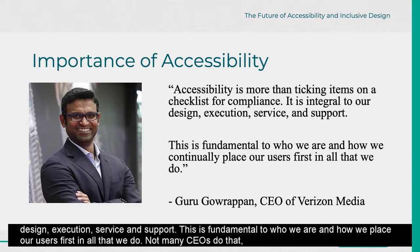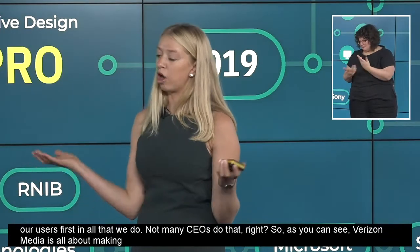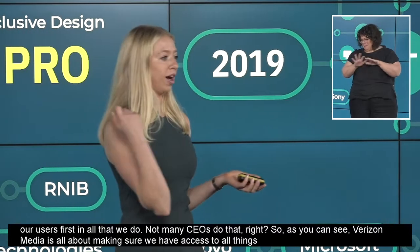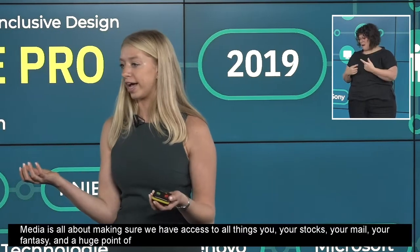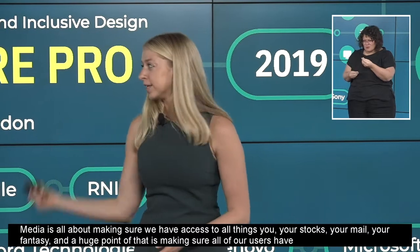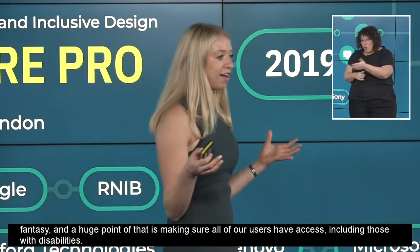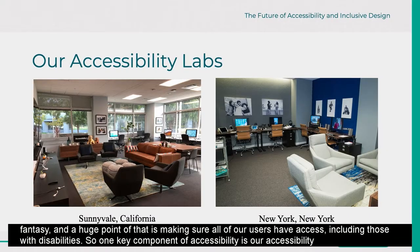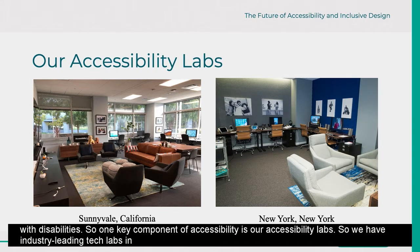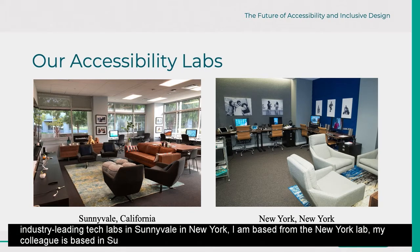So as you can see, Verizon Media is all about making sure we have access to all things you, your stocks, your mail, your fantasy. And a huge point of that is making sure all of our users have access, including those with disabilities. So one key component of accessibility is our accessibility labs. So we have industry-leading tech labs in Sunnyvale in New York. I'm based out of the New York lab. My colleague Denise is based out of the Sunnyvale lab. And our small team of 6, strong and mighty, we like to say, use these labs for 3 main purposes.